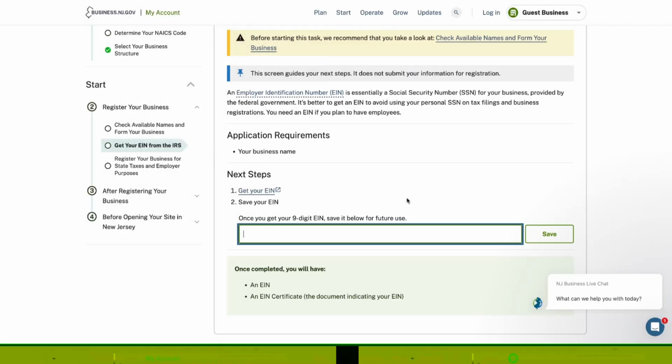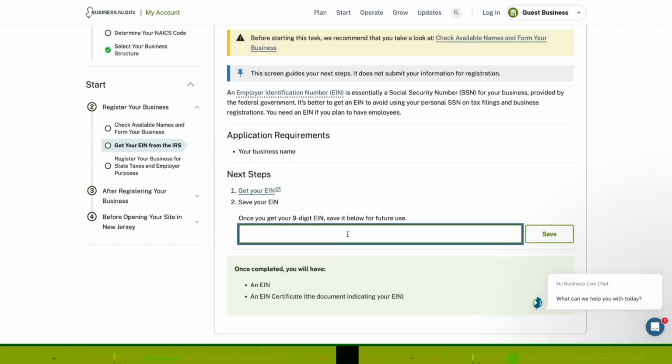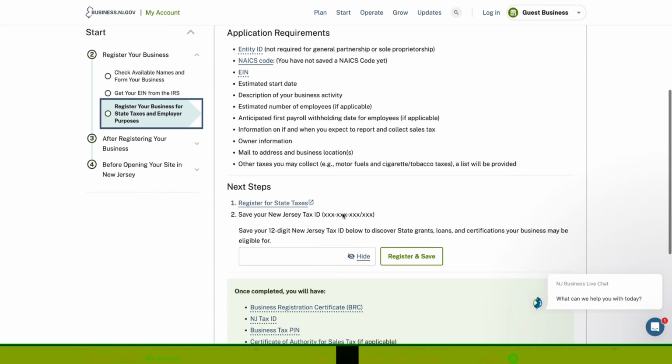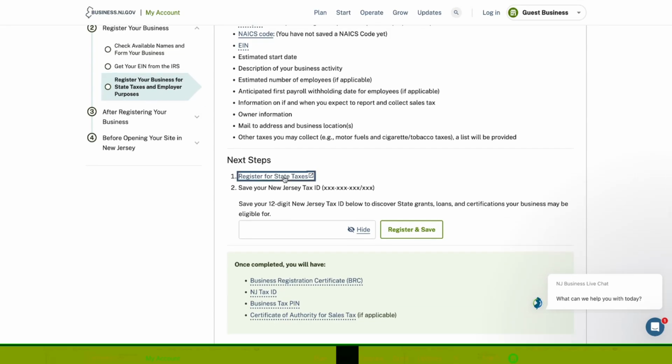Now that we're back to this section, you can enter the EIN that you receive in this section. You can go ahead and save it when you're done. And then we'll move on to the next section, which is register your business for state taxes and employer purposes. So let's see, we have this link here.